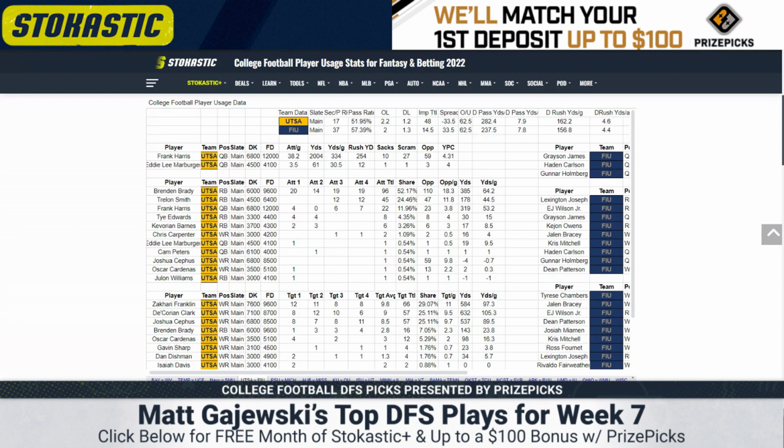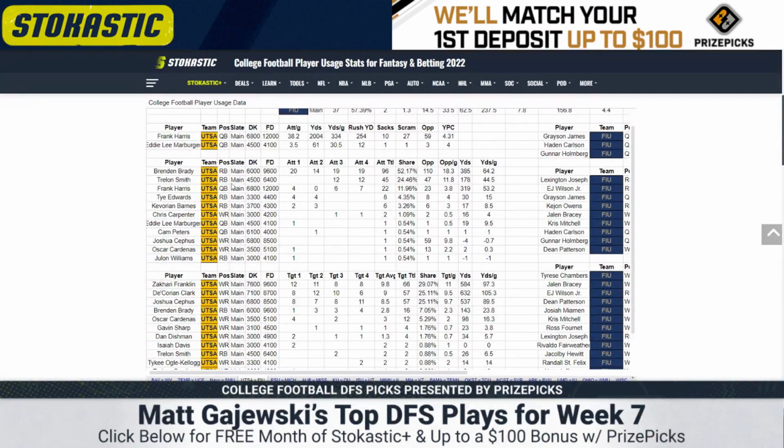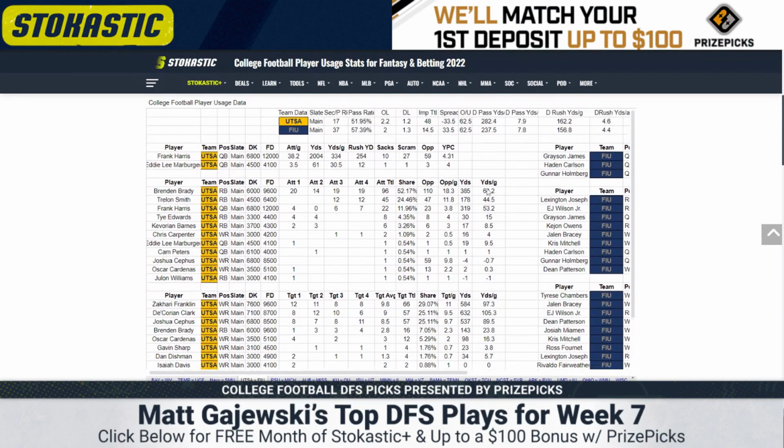He now is forming a 1-2 punch with Brendan Brady. Still about 60-40 split in favor of Brady. Brady averages 18.3 touches per game, 64.2 rushing yards, but then another 23.8 receiving. This is a good team in terms of volume in the pass game. He has 16 targets on the year. That's solid. Traylon Smith's not a great pass catcher, so I expect most of that to be Brendan Brady's. He's the preferred play, but Smith, if you need a cheaper option, is live. They're going to score a ton of points here.